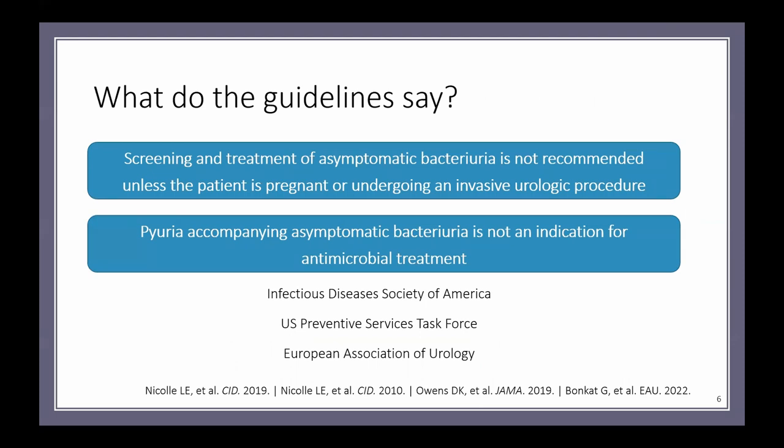So for pregnancy, treatment of ASB prevents the patient going on to develop pyelo or having a premature delivery or an infant with low birth weight. And as for GU procedures, this specifically applies to procedures that are high risk of mucosal bleeding, and treatment of ASB prevents progression to sepsis in this case. Of note, routine Foley catheter exchange is not considered one of the procedures here for which we need ASB treatment.